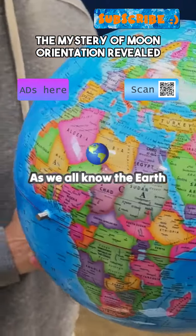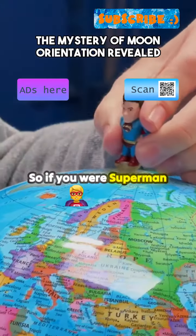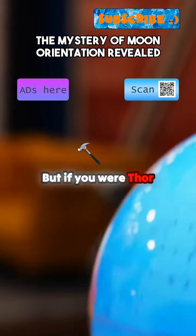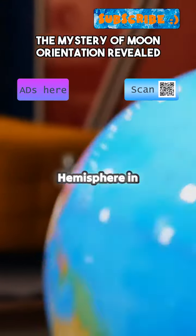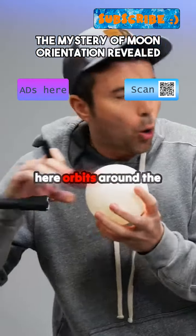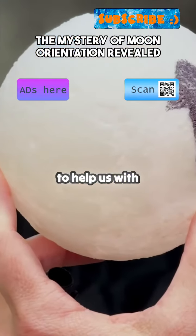And this is why. As we all know, the Earth is a sphere. So if you were Superman standing at the North Pole in the northern hemisphere, you'd look like this. But if you were Thor standing in the southern hemisphere in Antarctica, you'd look like this. Now, of course, the moon over here orbits around the Earth like this, and I'm gonna add an arrow to it to help us with orientation.